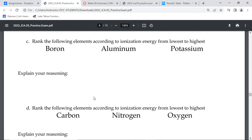And then potassium and aluminum are not in the same row. So we can actually just use the same logic. We don't even have to change our logic really, right? Potassium's got one electron it can lose really easily in N equals four. So it should be even easier to take an electron away from potassium than from aluminum. Aluminum has a higher ionization energy than potassium. Boron has a higher ionization energy than aluminum.